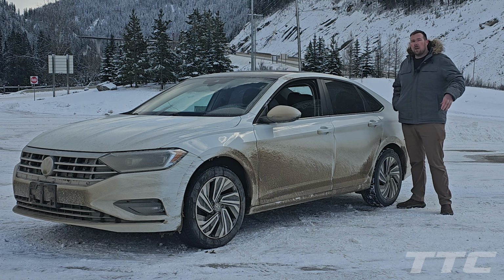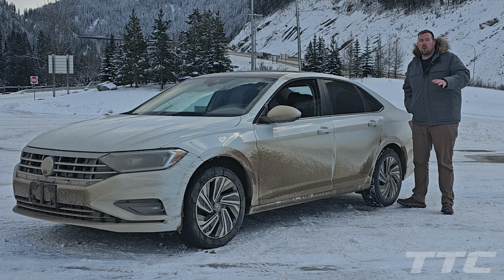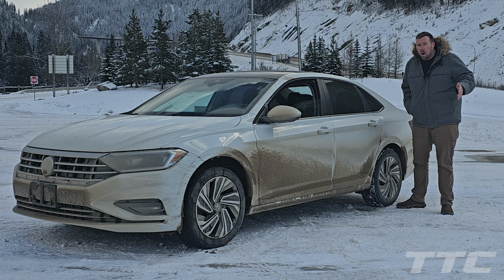Okay, so new, these cars up here in Canada were probably around $40,000, probably around 30K US, okay? So in the pre-owned market, it's currently 2024, this is a 2020 Execline. They're probably selling around $25,000 to $30,000 Canadian, probably around 20 grand US.